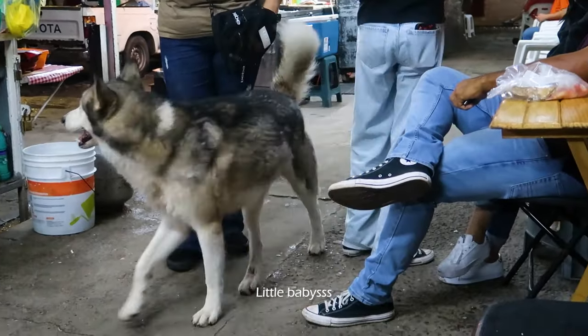This is a real starfish. It smells like salt. Real starfish, just dried. We're going to the beach to get some shrimp.